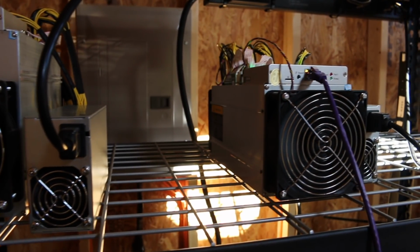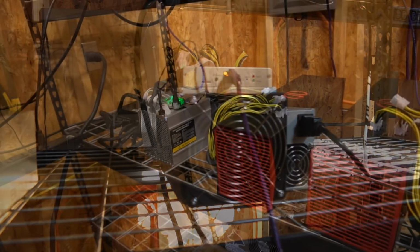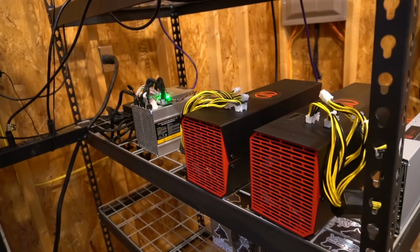On the topic of ASIC miners, do you guys remember the Antminer A3? It mined SiaCoin. Well, you may remember that SiaCoin and Obelisk forked off those miners.